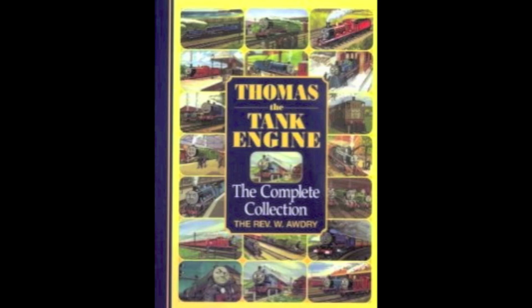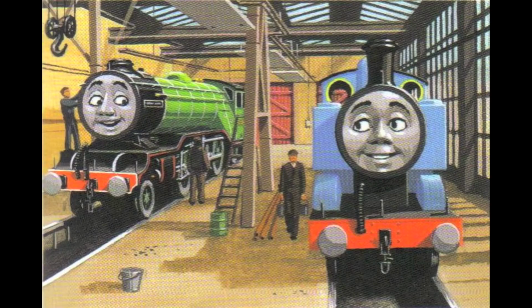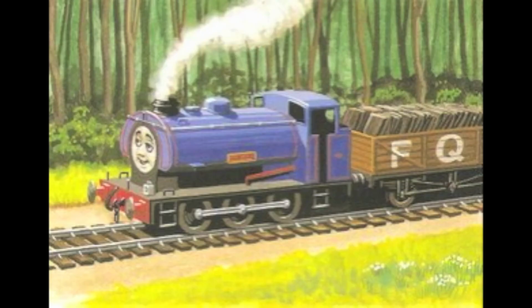I think it was around the time of Thomas and the Magic Railroad that I was first introduced to the complete collection, and I think they were kind of interesting. Enterprising Entities is my favorite Reverend W. Awdry written book. And for Christopher Awdry, it's a tie between Thomas and the Great Railway Show and Wilbert the Forest Engine.